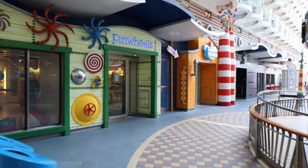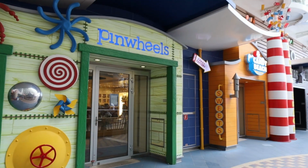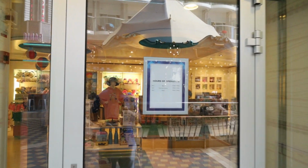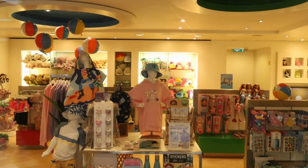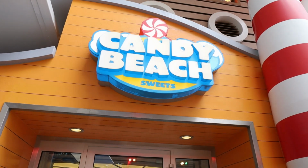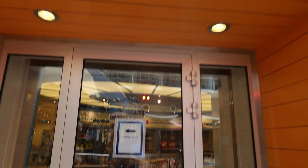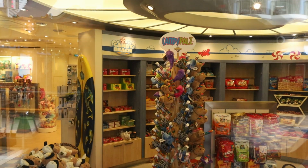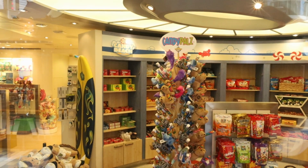Then right next to that is Pinwheels, which is a kid shopping area. They have toys and stuffed animals and all that good stuff in here. And then right next to that is Sandy Beach Sweets. I would say kids candy shop, but I like candy too, so I'm going to call that the all ages candy shop. I need to go in there and get me some candy.